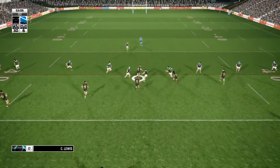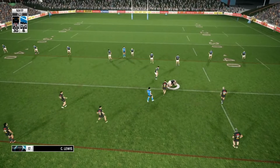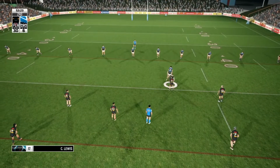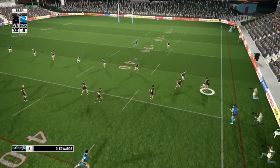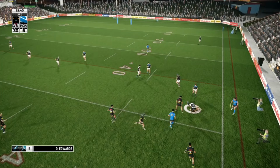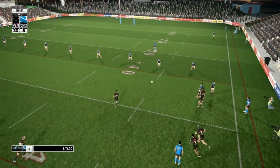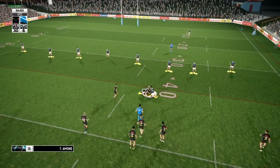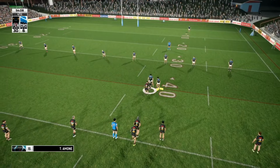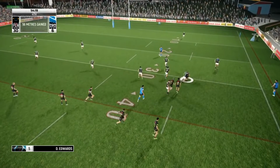They're away. Goes inside now to Chris Lewis. Palms off one. Pappenhausen eventually takes him down. 2nd tackle now. Goes Burden. Goes Crichton. Gives it over to Edwards. Can't find any space. 3rd tackle now. Goes Amon. Talatau Amon looking for some space. Can't find any. 4th tackle now. Not known for playing in the second row. I think he's playing with Ball in the second row, but he takes it up there. Goes Edwards down. Gets past one. Hughes eventually takes him down.